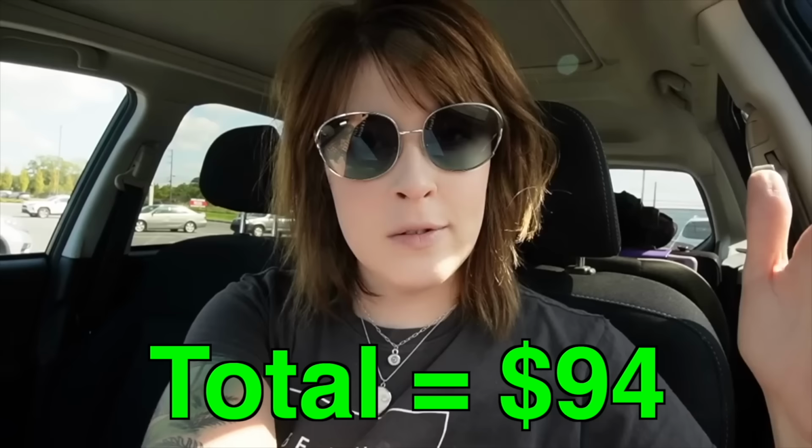Well, our total spend here at the Goodwill today was $94. And I feel like we got a few winners. I'm very excited about that deviled egg plate, especially since we have the shakers. I usually don't pick them up because they're missing the shakers. So the fact that I found the shakers and then the plate, it was very exciting. Yeah, I feel like that was an all-around good trip to the Goodwill. Almost $100, but I'm gonna get out of here now.